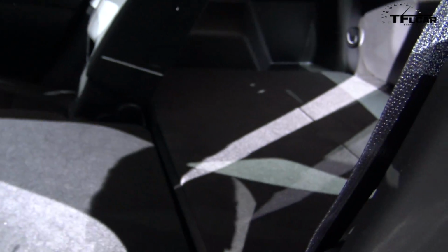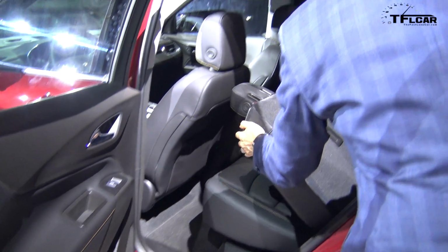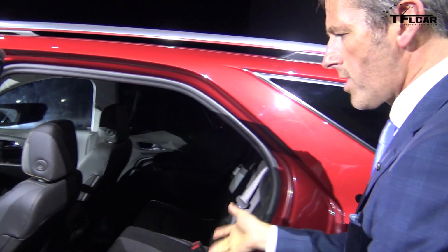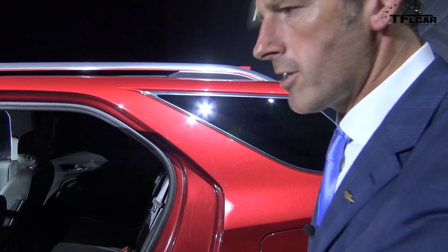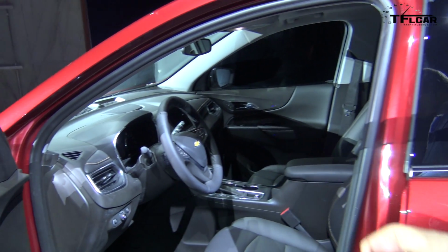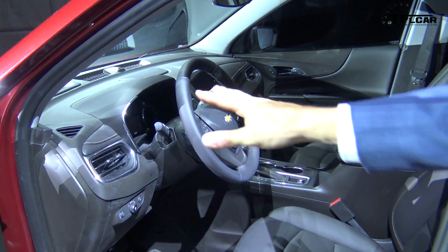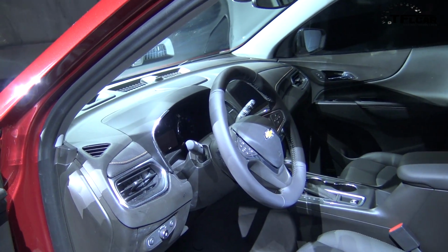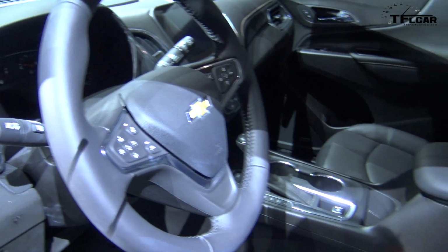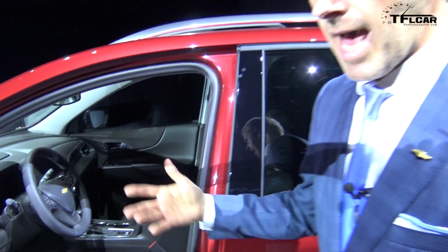So we can do a 40-60 split? 40-60 split. So again, a flat load floor, which is great news for customers. Things like rear heated seats and rear HVAC controls, all the creature comforts that you would want and expect in a vehicle like this. When you get into the inside, it's a very clean, refined overall look. High touch materials, great soft touch materials in the right places, consistent with the Chevrolet design theme of the interiors that you saw with Cruze and Malibu and Volt, etc. And then of course things like Apple CarPlay, Android Auto, the kind of technology people are looking for today.